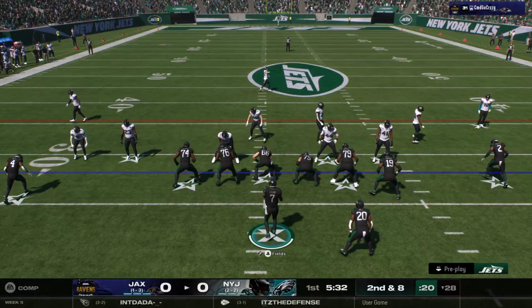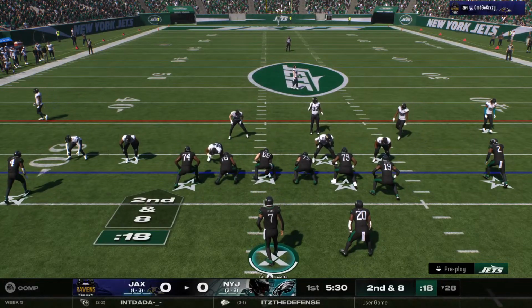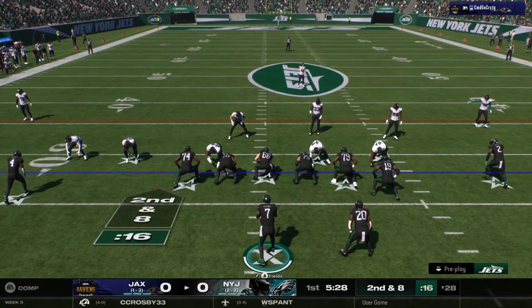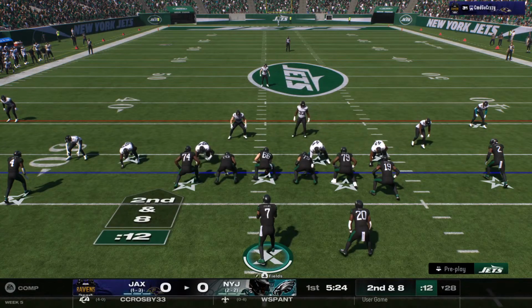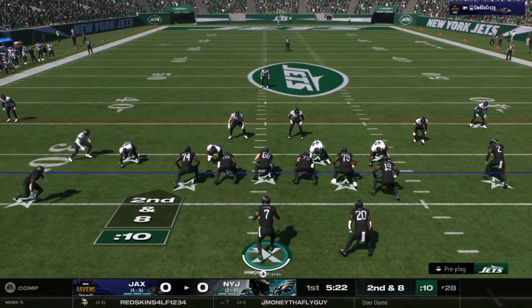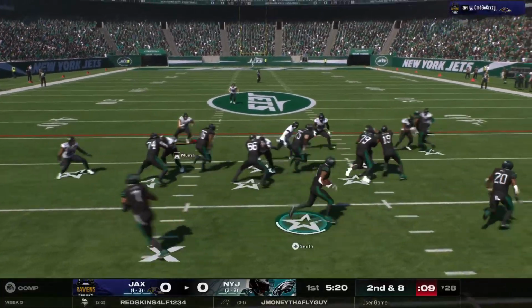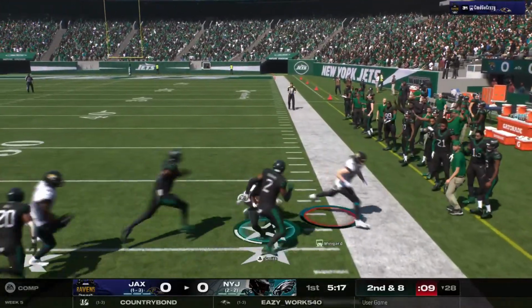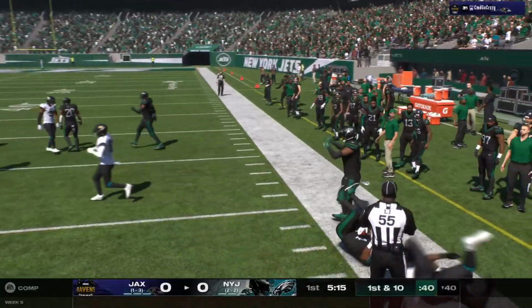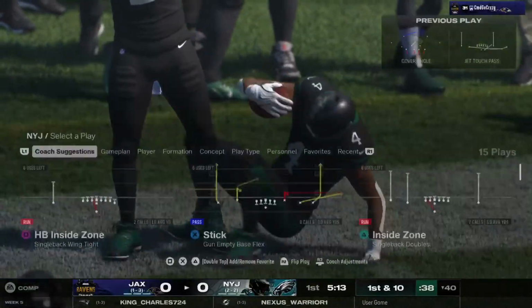They'll come up on a 2nd down and 8. Ready. Man in motion is Smith. And he'll be taken down up at the 40-yard line.